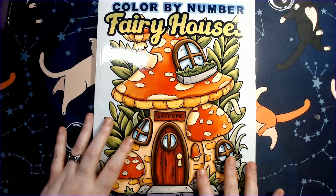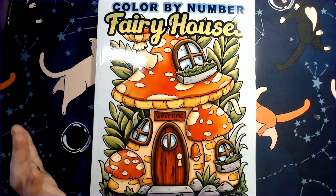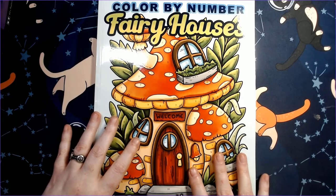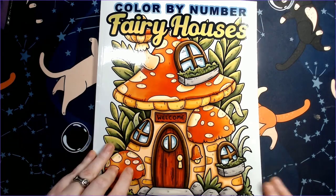However, it's probably because I just don't feel creative with them. However, I do have a couple books that are color by number because I can just color them how they're labeled. And Alexandra Franzese is pretty much an auto buy for me. She's one of my favorite artists. So when I saw this, I was like, oh, it's color by number. Then yes, I want it.